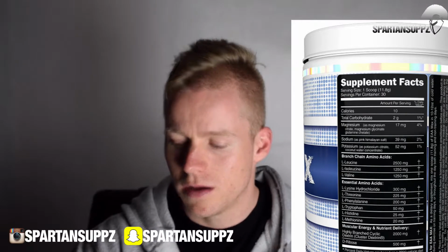Yes, it does have 2 grams of carbohydrates, which will get you a few calories, but who cares? Because you're getting a better result, and it's ensuring that you get the nutrients to the place where they're actually needed. So that's what's in it. It's a very cool formula. I'm quite impressed when I saw the beta testing, sort of on-paper formula for this. I was really excited about it.